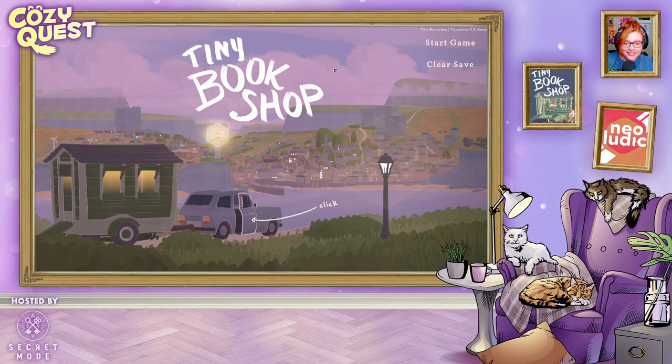So this is Tiny Bookshop, where we are going to open our own Tiny Bookshop by the sea. As you can see, it's a very portable one. It's looking very, very cute and very, very adorable, so I want to see what this is all about. It is made by the amazing Neoludic Games and published by Skystone Games. So go check them out and go check out Tiny Bookshop. Put it on your wish list if it seems like your kind of thing. And let's jump into it.